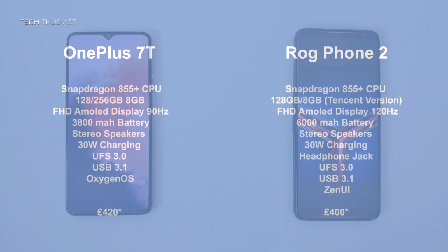As for the specs, they are top end and they do share some similarities, such as the Snapdragon 855 Plus CPU, 1080p AMOLED displays, stereo speakers, 30-watt charging, UFS 3.0 and USB 3.1. But the Rog Phone 2 does excel, such as a 120Hz refresh rate display, a massive 6000 mAh battery and a headphone jack. Now in terms of the software, the OnePlus 7T does have Android 10, whereas the Rog Phone 2 has Android 9 Pie, and the OnePlus 7T will definitely get faster software updates.